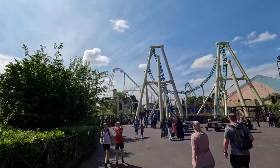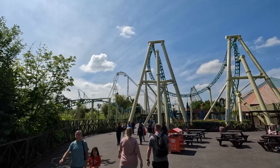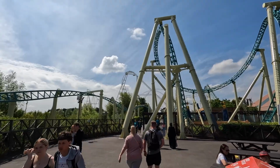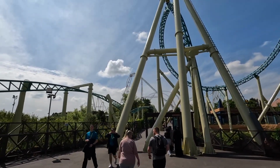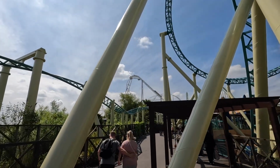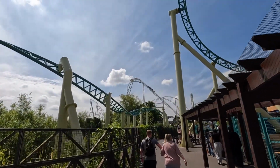Now, I will be taking advantage of the single rider line today. Of course, I am here on my own. Now, usually I don't like doing that, but considering Hyperia is not really a fully themed experience, you're not really going to miss out on much by joining the single rider line and avoiding that main queue. And there she goes, up the lift hill. Absolutely fantastic. Oh, it's epic.